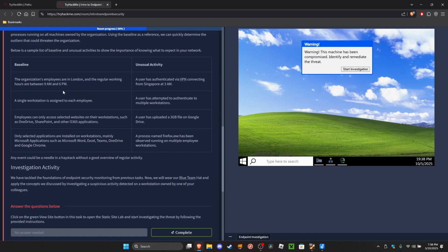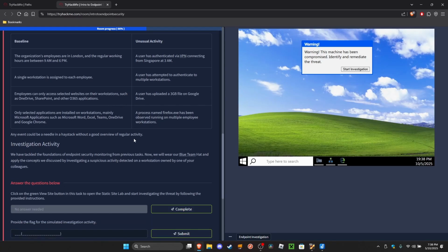And here they go into a little bit more detail. So the working hours are 9 a.m. to 6 p.m. Then you see someone connecting from, oh, they also mentioned that they're from London, but then you see someone connecting from Singapore at 3 a.m. That's weird. You can see a single workstation assigned to each employee, but then you see one employee authenticating to multiple workstations. It's weird, right? So we could just go down the list. You can see some O365, some different Microsoft applications, just different things of that nature.